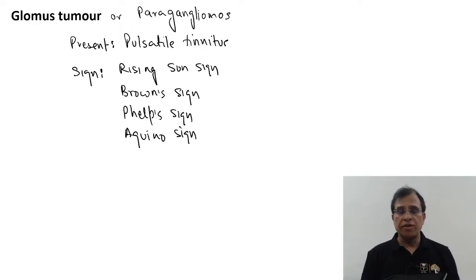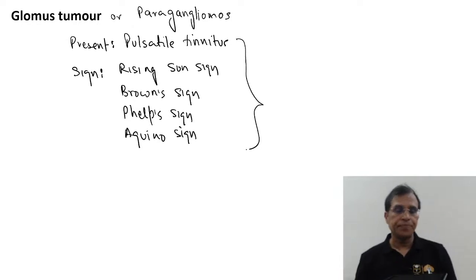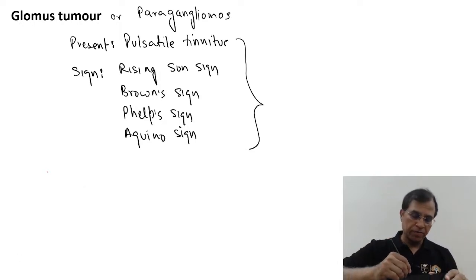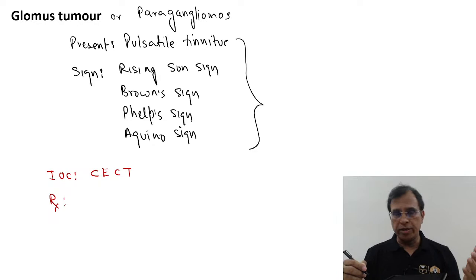And why? So there are 5 names to remember: pulsatile tinnitus and 4 signs. And the fact that it is a type of paraganglioma. The management is not very important. They've never asked about management of glomus tumor, but still I'll tell you, the investigation of choice is contrast enhanced CT scan, CECT as we call it, and the treatment of choice, it's a benign tumor of the ear. In benign tumor, surgery is always the best option.